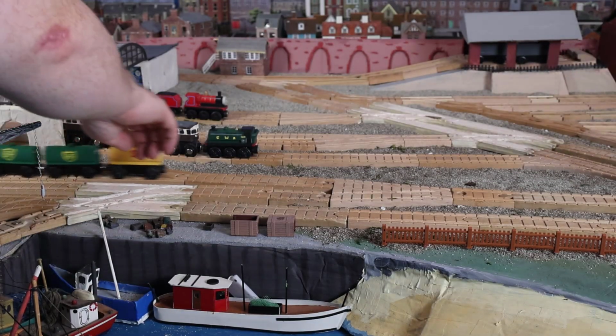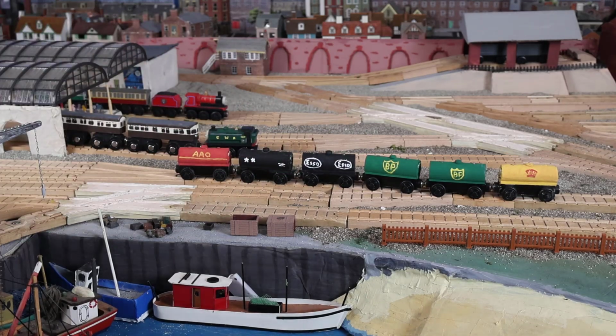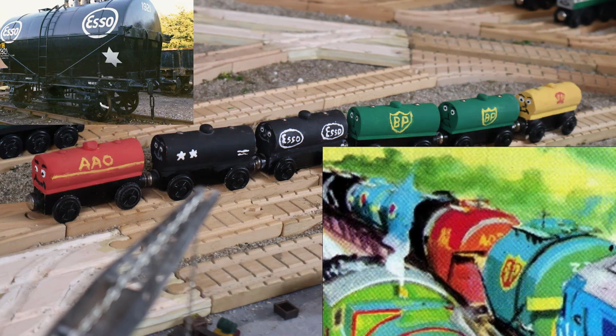This one is mostly quite recent, not really seen in Subject Flyer yet, but a train of oil tankers. These are surprisingly corporately branded for my taste, but I based them off of Railway Series illustrations or just generally what was typical at the time. You can see some of the reference images there, and let's go through them one by one.